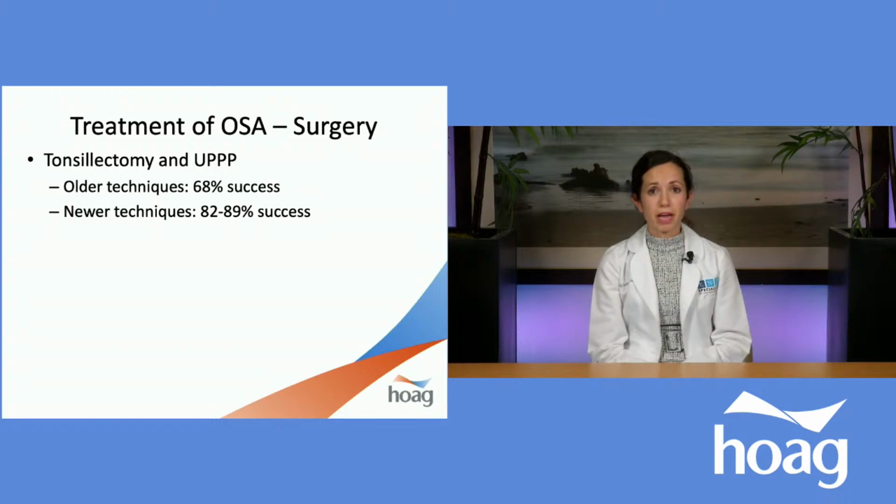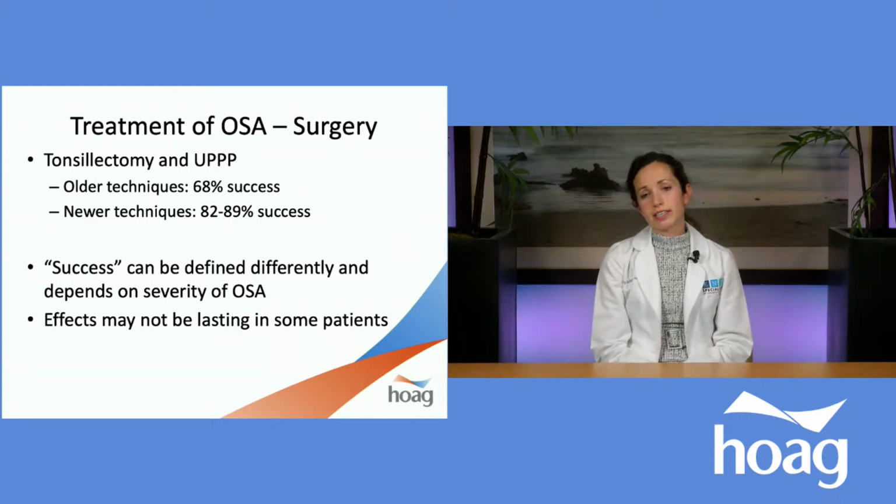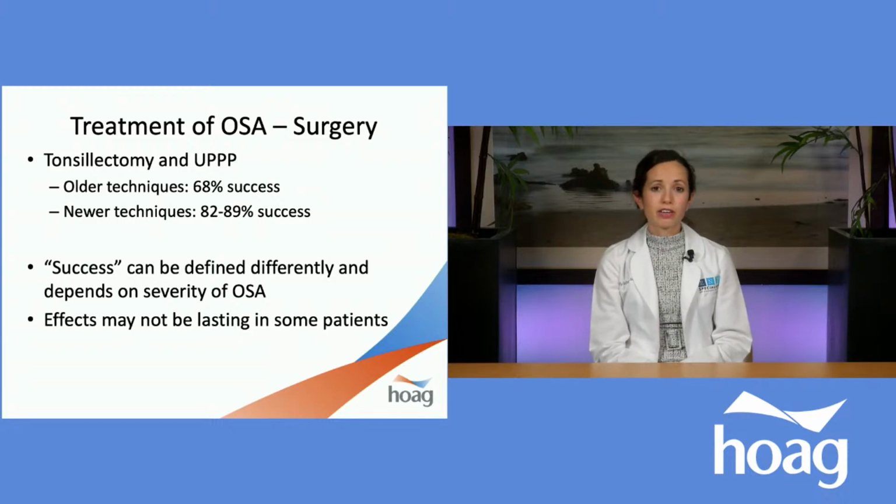The problem is they tend to be very painful, with a very rough recovery, so it's really hard for patients to tolerate. And effects may not be long-lasting in some patients. Some patients find really good success initially, and then over the years that can wane a little bit.